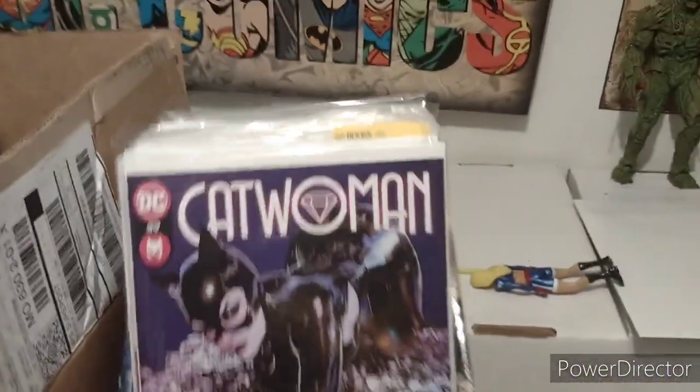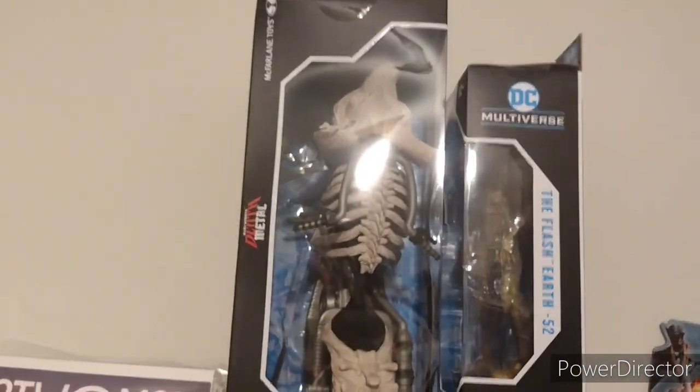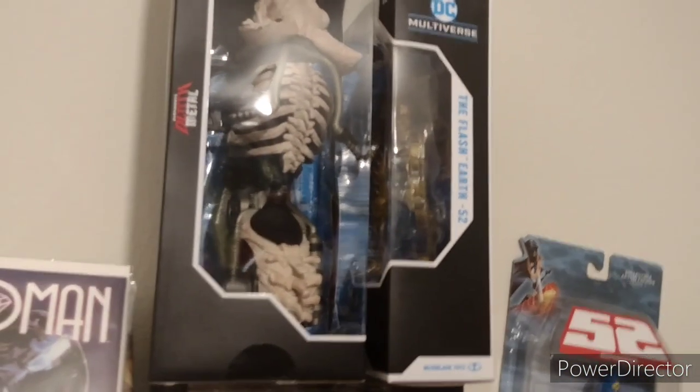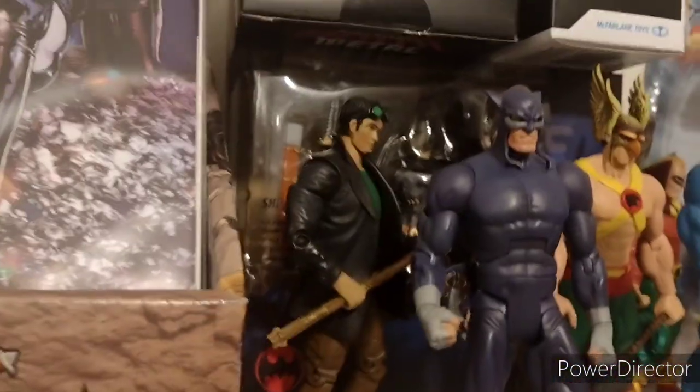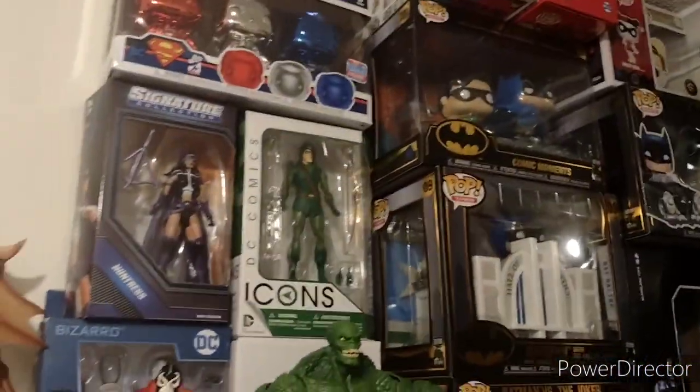Kind of look at. Up on top is figures. I do have a tote about 75% full of ones that don't fit up here. Like the Bat Cycle. That's a Reverse Flash. Red Death. Behind there is a Samurai Batman I never opened. And I used to switch these out pretty regularly, but I've sort of settled on ones I like. Don't rotate them out too much.